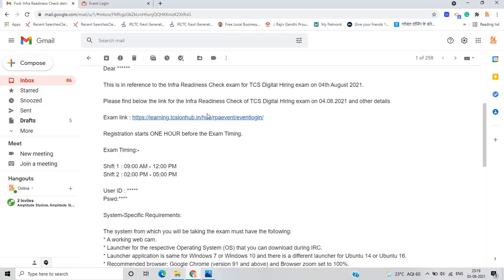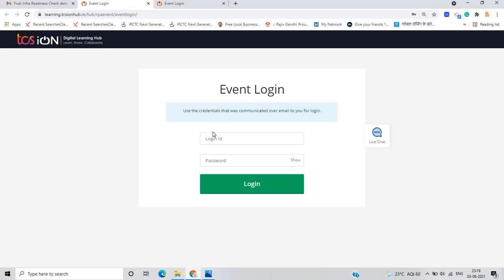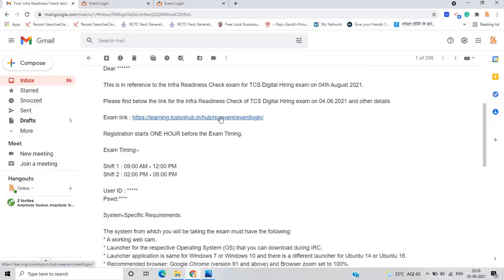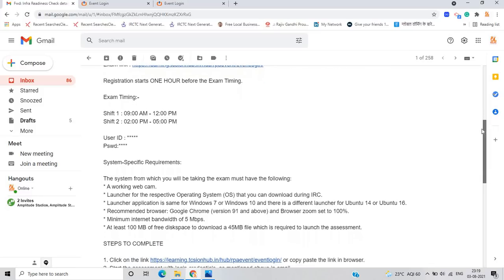As you can see, please find the below link for the infra readiness check, and registration starts 1 hour before the exam timing. Registration means there are two shifts, and you can give the exam in one of the shifts. Please find the below link of the infra readiness check of the TCS Digital hiring exam. You can go to the link and get the login ID and password. You can log in, and you have to register 1 hour before the exam timing for the infra readiness check.